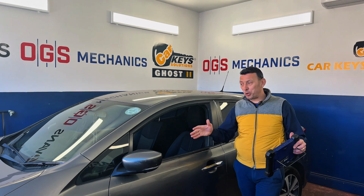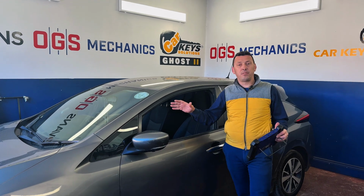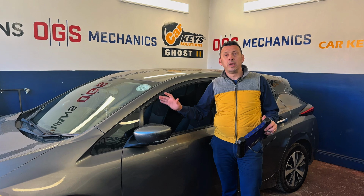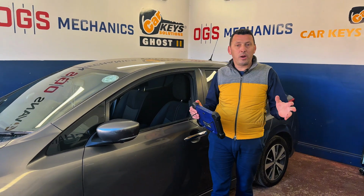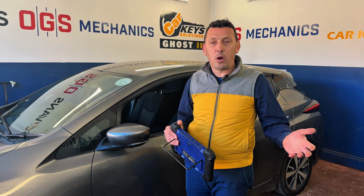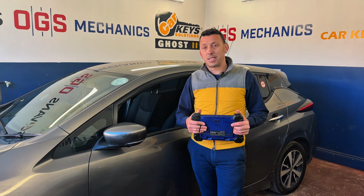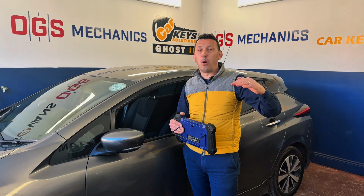Hello again from the workshop. Something interesting again today. This is a Nissan Leaf Generation 2 built from 2017. This particular one is 2019. The problem with the vehicle is that the range is very low, and eventually the car generates a fault. And as the customer described, only when the range goes below half.